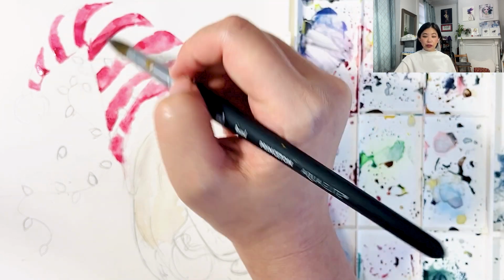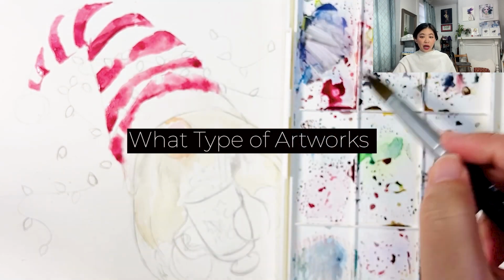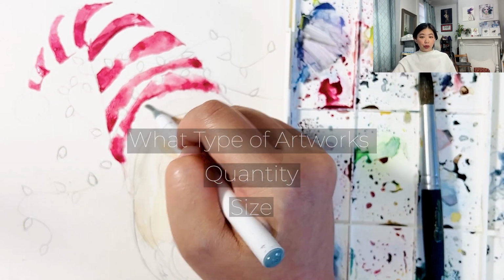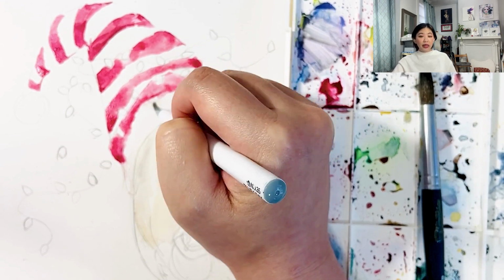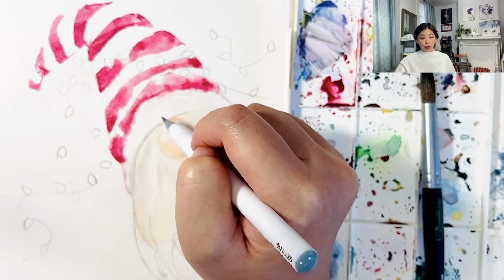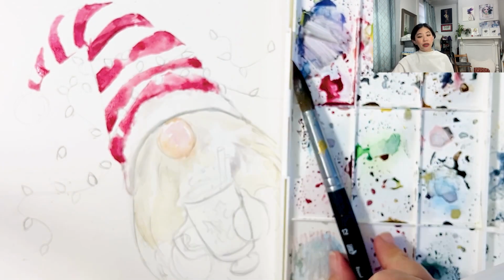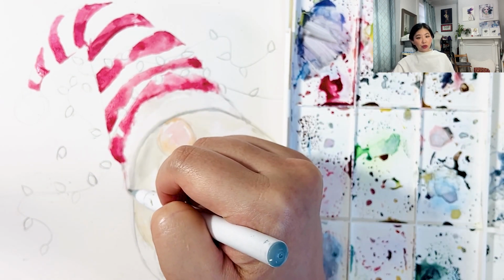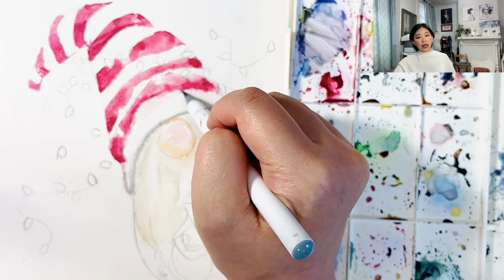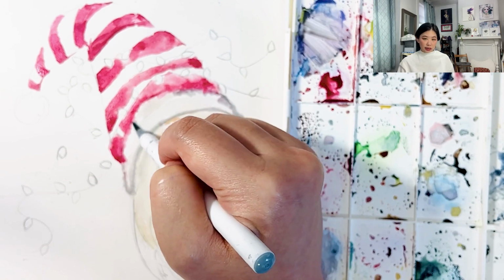The second feature in a standard contract is what type of artworks, how many, and in what size the licensee will reproduce and sell on your behalf, and in what medium. Is it wall art decor that you see in the home decor industry? Is it printed on canvas, or are they using your artwork as some sort of packaging or label design? And what's the quantity they will be reproducing? All of these things will be stated.